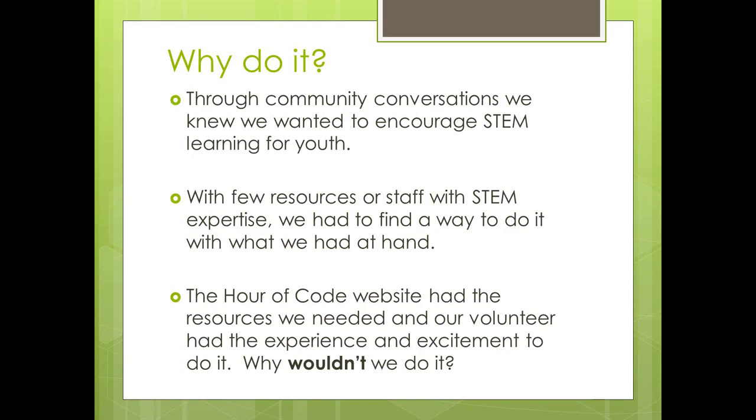And also, coding is one of the fastest growing jobs these days. And so I think one of the reasons I wanted to participate in this is because it's really important to help people build those computer literacy skills. And coding is just one way to do that.